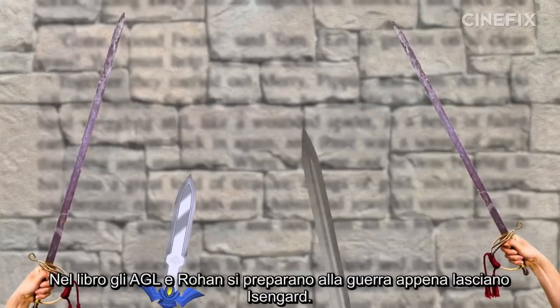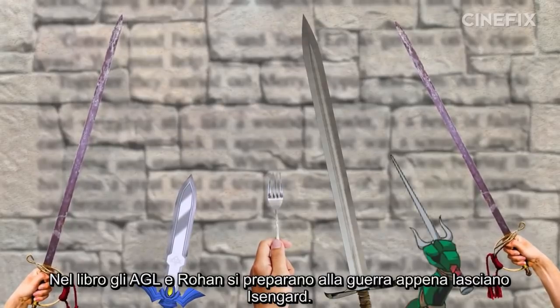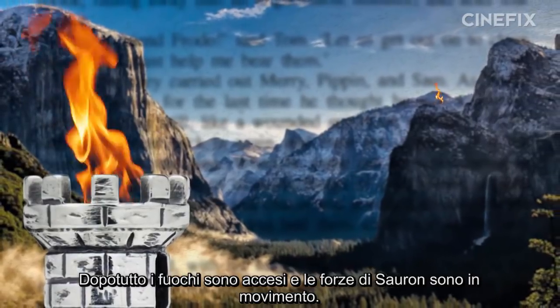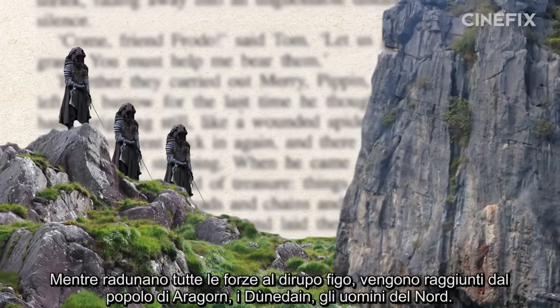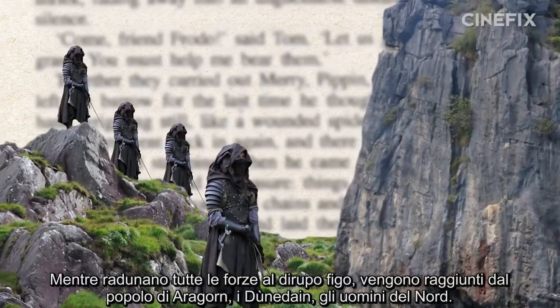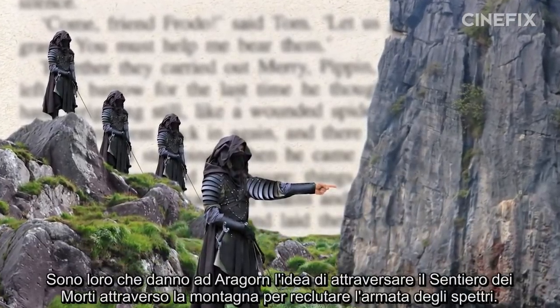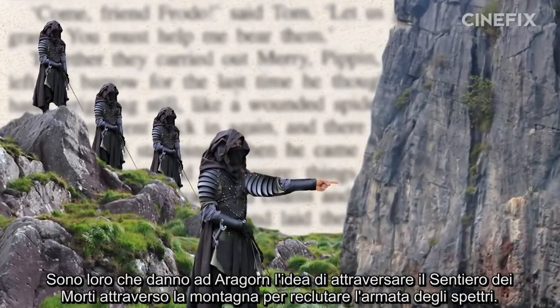In the book, Aragorn, Gandalf, and Rohan get ready for war as soon as they leave Isengard. After all, the beacons are lit and Sauron's forces are on the move. On the way to muster all their forces at that rad cliff, they're joined by more of Aragorn's people, the Dúnedain, rangers from the north. They're the ones that give Aragorn the idea to take the dead road through the mountain to recruit the Ghost Army.